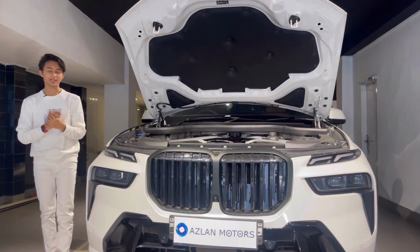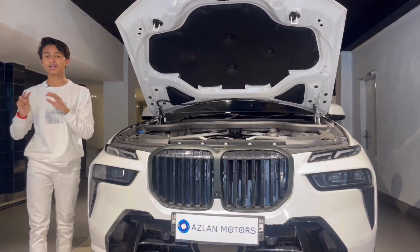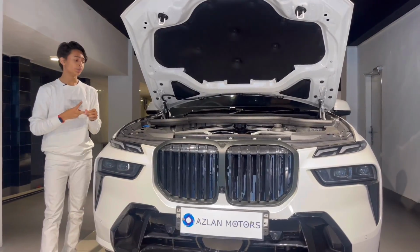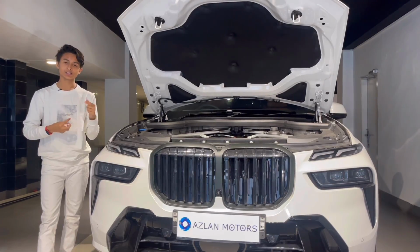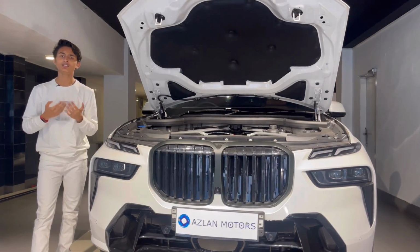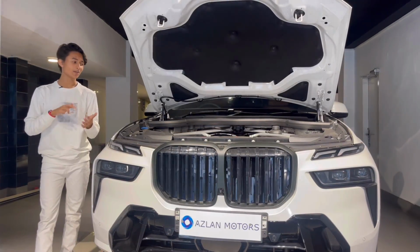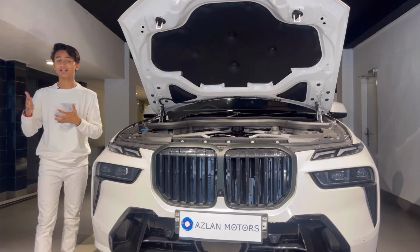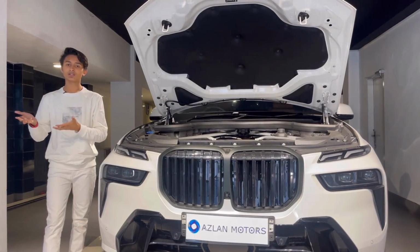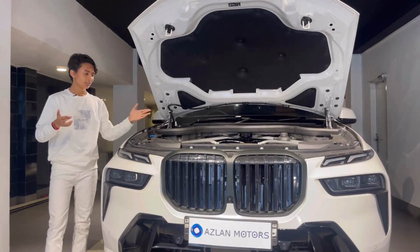So the new X7 gets two different engine variants, at least for the UK and for America. I don't know about China's and those countries. So you get a 40i, that is this, and you get a 60i. Before we used to know 60i's are the V12s, but now I don't know what BMW is doing. This time the BMW X7 M60i is the 4.4 liter V8 that used to be on the 50i before. So no more 60i's, I guess. Let's come to this car.